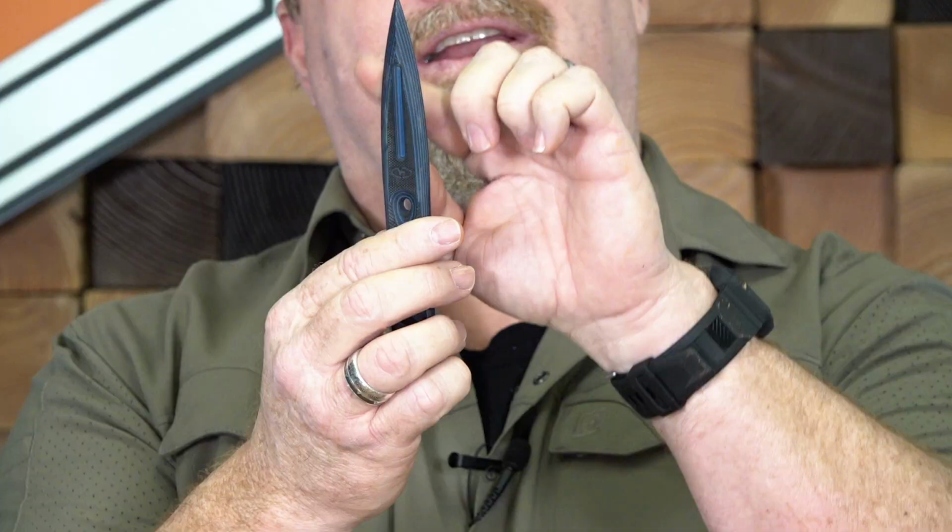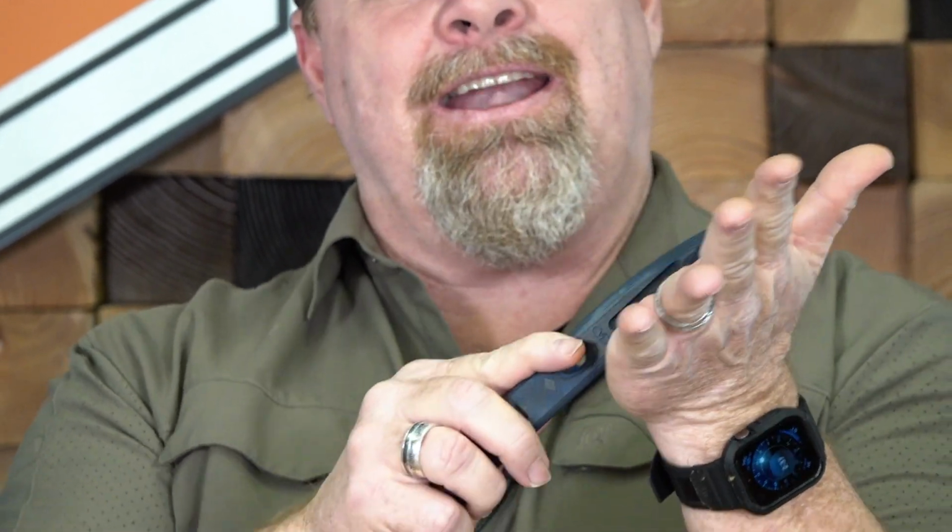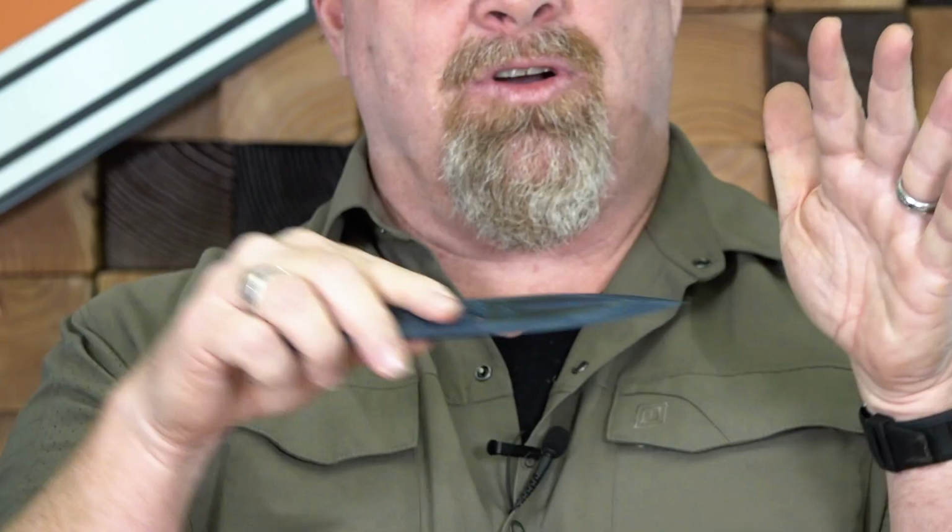But because it's a polymer, it's got a super sharp point on it, but it does not have a cutting edge. Even though the edge is beveled and ground into a knife edge, it's not going to cut anything. So it's not a slashy thing, it's more of a stabby thing. So again, one of my favorite things I got this year was the vzgrips.com polymer blades. And I'd say go give them a check out.